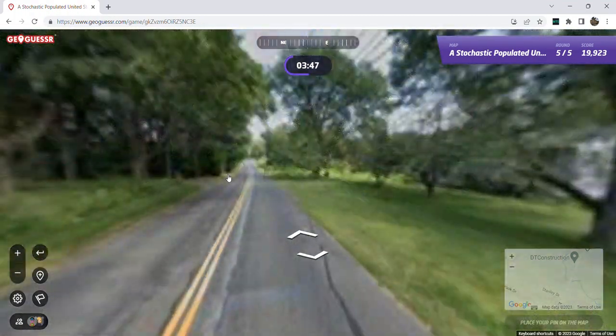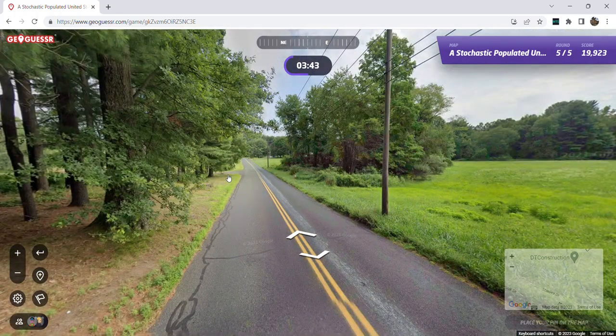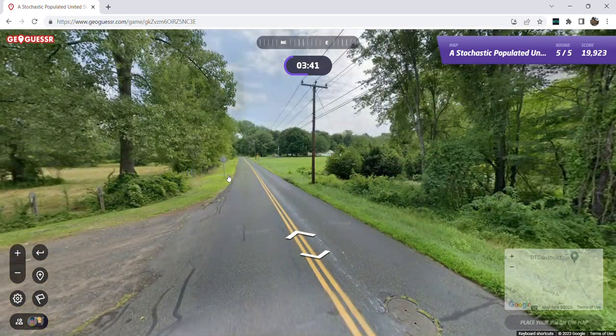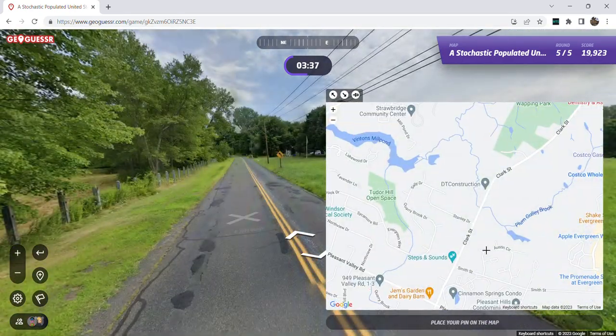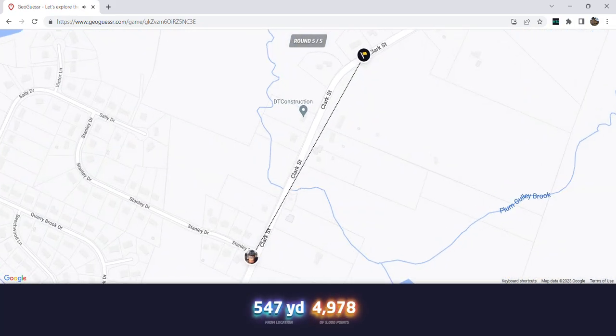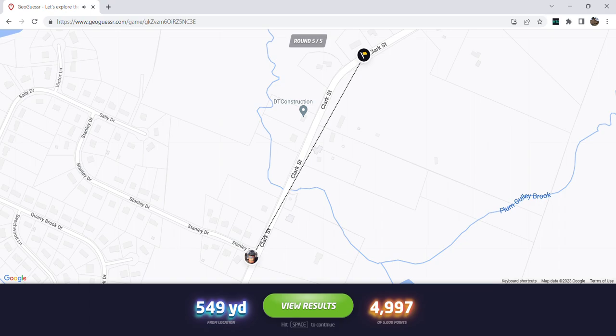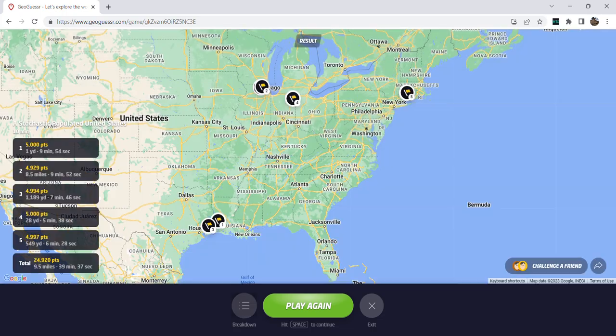Still feel like there's parts of maybe Virginia, Maryland, and New Jersey that could look like this too, for sure. So we're somewhere around here, I believe. Stanley and Clark in Wapping, Connecticut. Yeah, real close. So how do we do? 24,920. Pretty good. We were a little bit off there in Marengo slash Woodstock, Illinois.